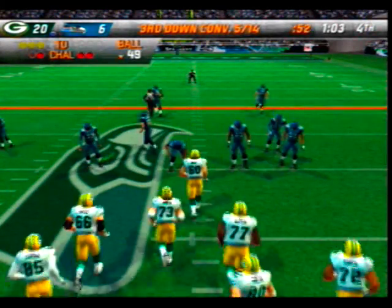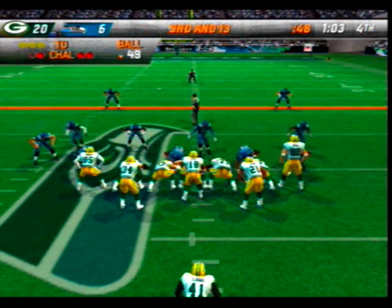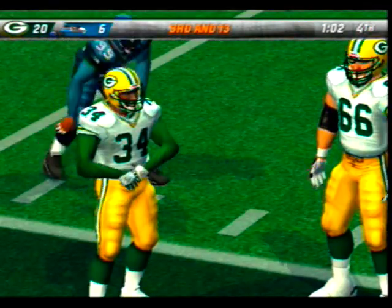Ball right around midfield. Ball on the 49-yard line. Make him go short. Let's go, D. Let's go. No need for anything else but taking a knee here to finish this one out.